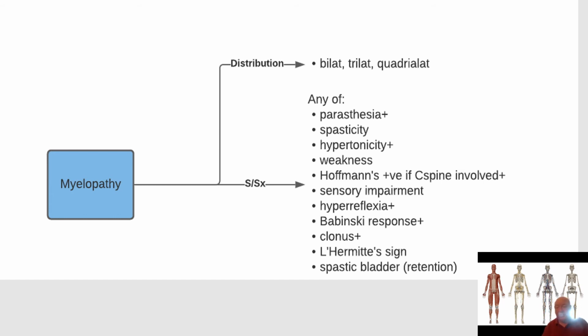Hoffman's is positive if C-spine is involved. This seems to be about the most sensitive test for the neck initiated cord compression. There's sensory impairment, hyperreflexia, Babinski, clonus, Lhermitte's sign, and spastic bladder or retention of urine. Now, the more of these you have, the more definite you can be with your diagnosis. The less you have, the less likely it is.